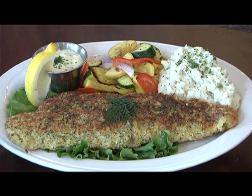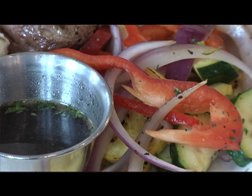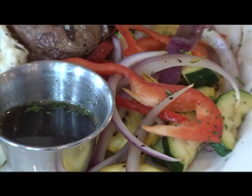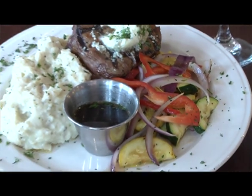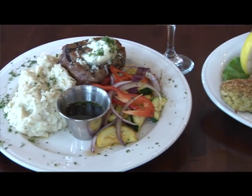And then this plate over here is our 8-ounce tenderloin filet. It is grilled to order and also served with our homemade vegetables and mashed potatoes. All our steaks, ribs, and meat are cooked on an open fire wood grill, which adds a fabulous aroma and flavor to all our meats and ribs.